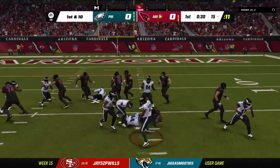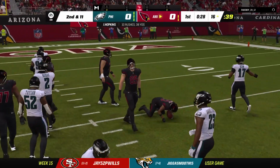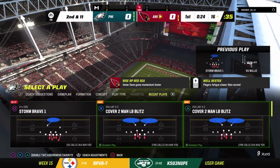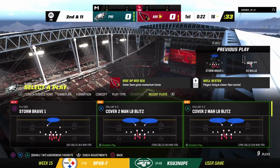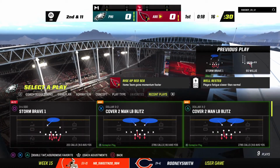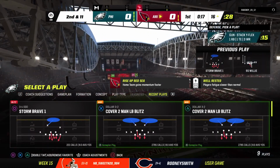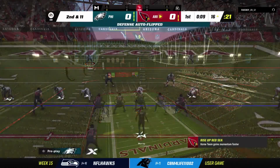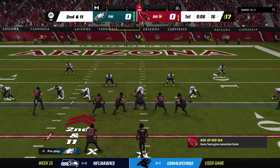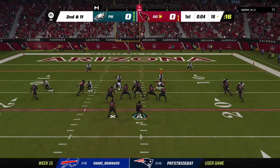Up the middle they go. It's Hopkins, and this time they were ready for him as they'll stop him right at the line of scrimmage. Officially, it's a 1-yard loss. That's going to bring up second and 11. It's a tough one right there. He ran right into the teeth of the blitz as the linebacker was freed up in order to stop that one for a loss. I think quarterbacks got to see that. Got to find a way to audible into something a little more advantageous.